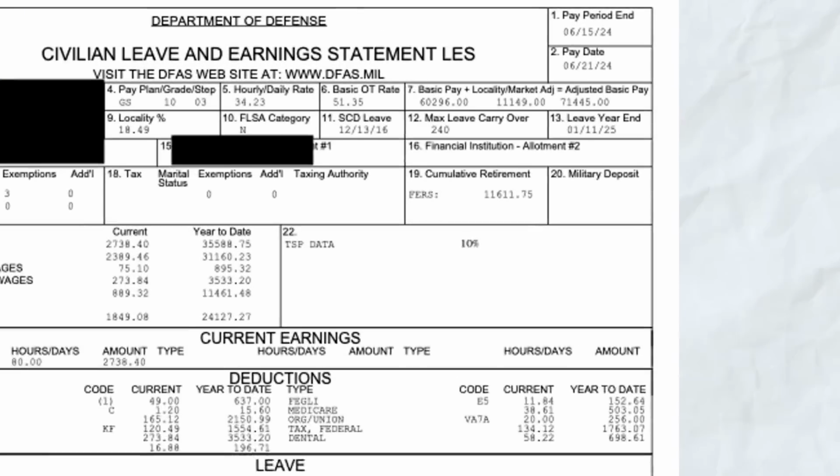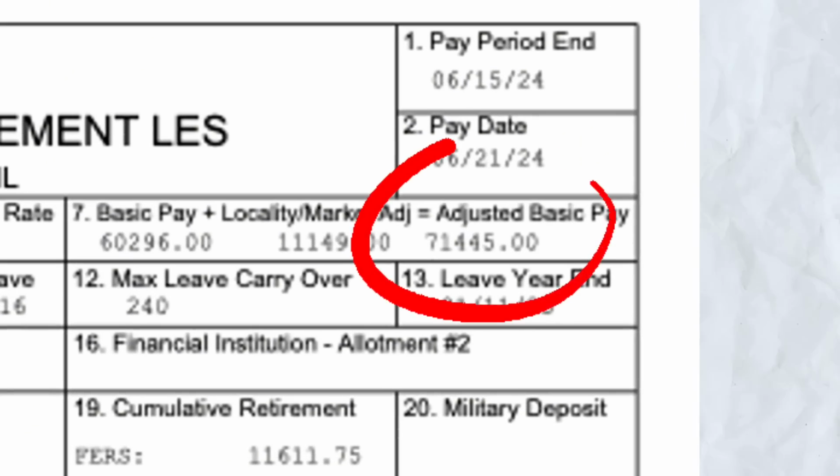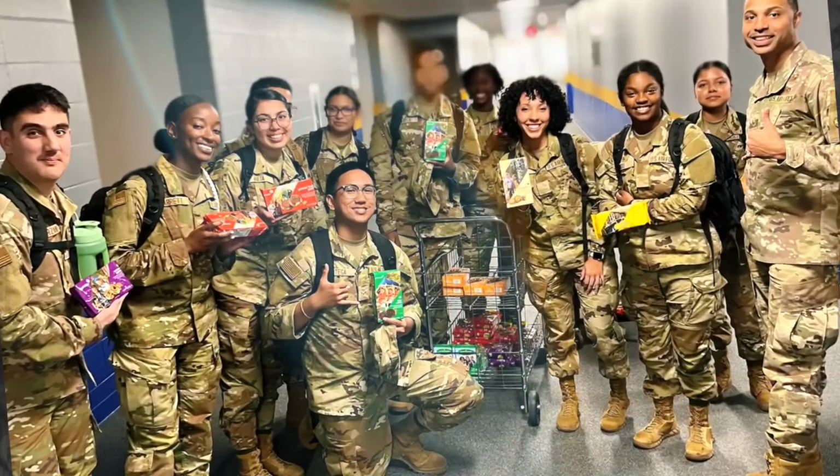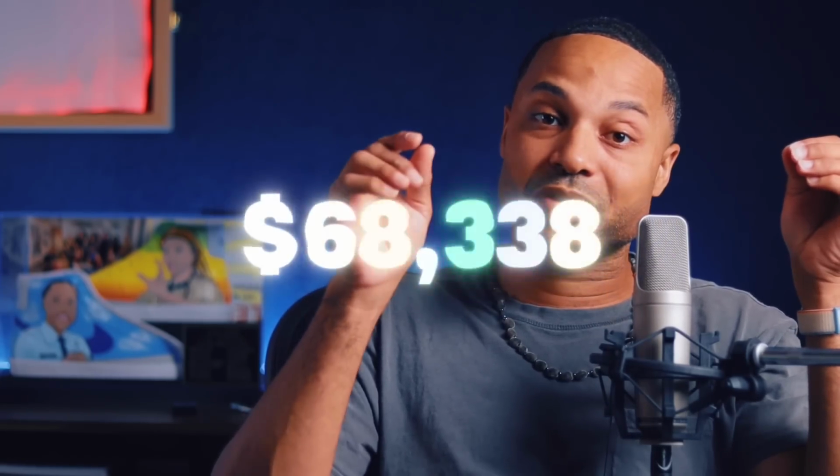I just Googled that. And she makes slightly above that, bringing in about $71,445 a year. She has a master's degree and works for the VA as a GS-10. And then you have me, and I represent the military. I've been in the military 18 years and my annual salary is about $68,338. That's just my base pay. I'm comparing my base pay to hers because that's what's taxable.